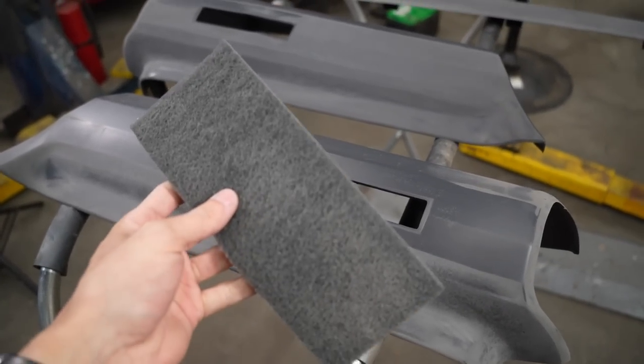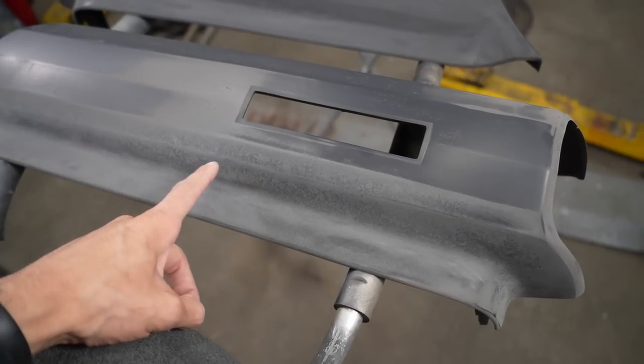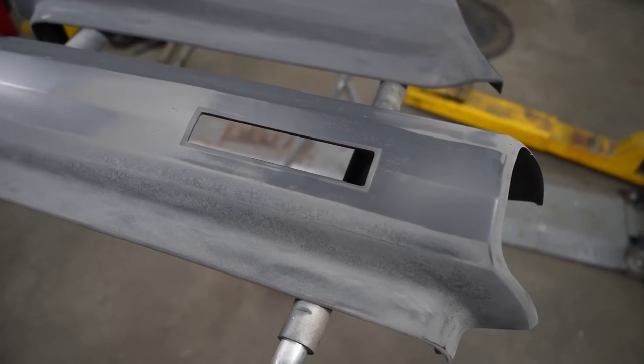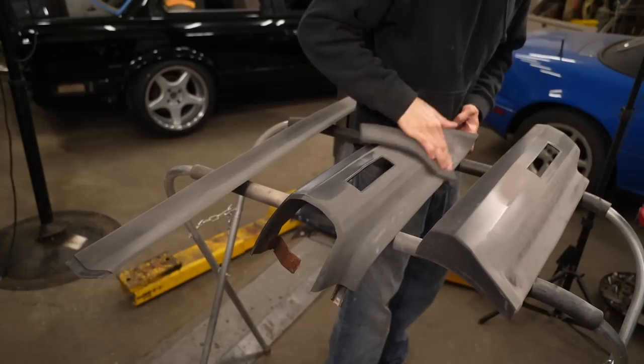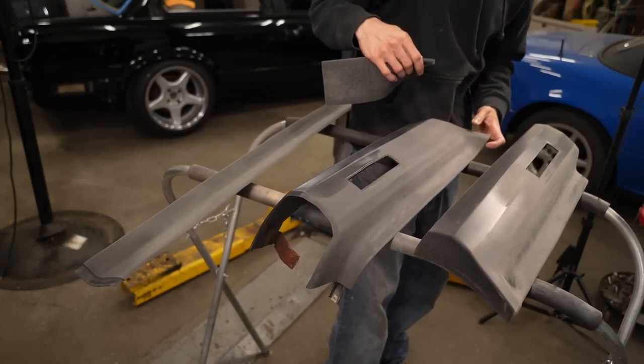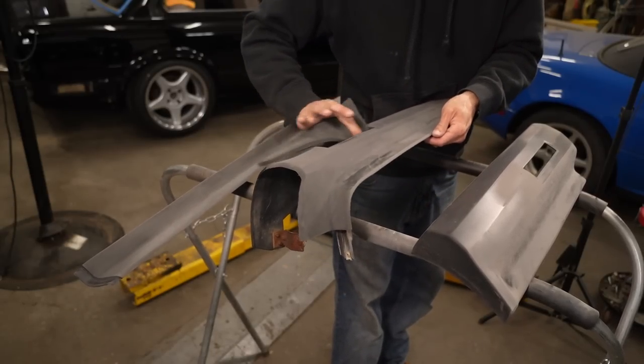I'm just coming in and scuffing all this up. I think I'm gonna come in and do a little more like this. I don't know if it's gonna be visible when I do the trim black, so I think I'm just gonna come in and hit it a little more. One thing I do know is you cannot forget to show love to the edges, because that's gonna make the paint job not as good if the paint doesn't stick on the edges.